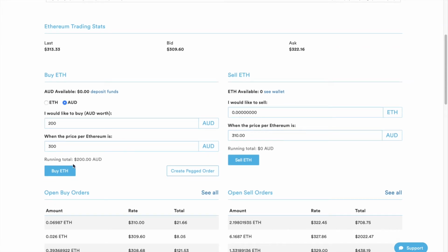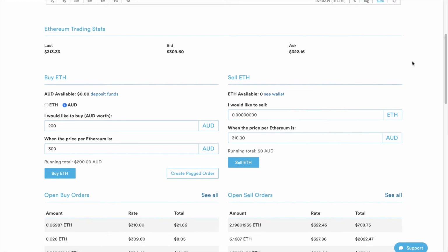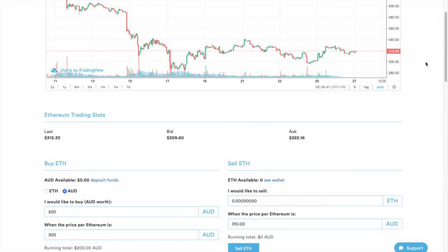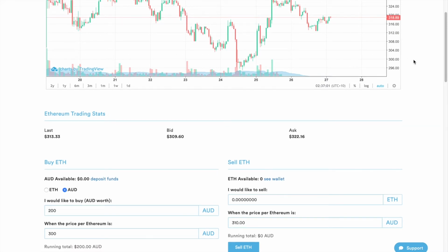To go through and actually place that order, you just go buy ETH, check everything is okay, and then go to confirm buy, and you'll be on your way. Now, of course, you won't get that order filled until someone on the other side, someone selling, agrees to sell at that price of 300, which is down here. So this is definitely if you're a bit more patient, maybe you've already got some cryptocurrency and you're not in a rush to actually enter the market, or you've done a bit of research and you've figured out what a good price for Ethereum is.